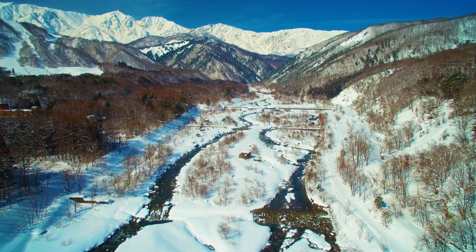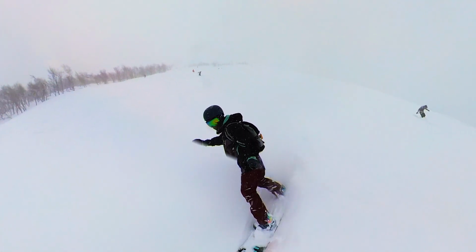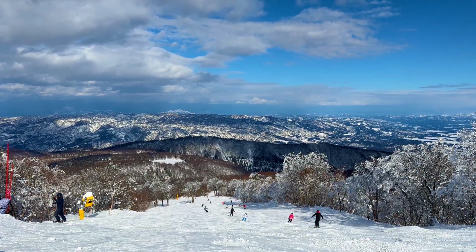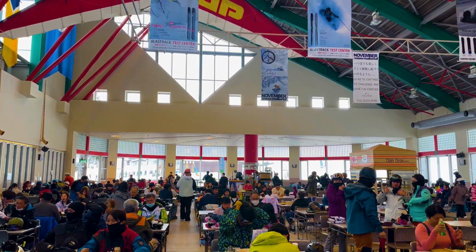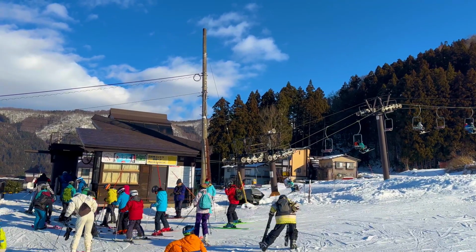Japan's snow season generally runs from mid-December through to early April. January and February are the best months if you're looking for lots of powder, while in March there'll be less fresh snow but a lot of fine weather days. If you don't like crowds, then we highly recommend avoiding the Christmas to New Year holiday period, as this is when the locals take to the slopes.